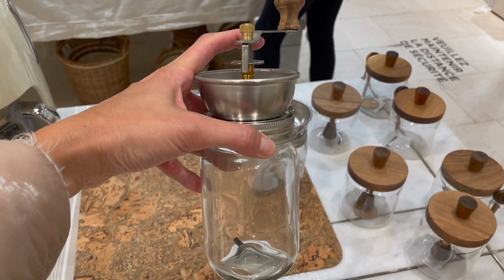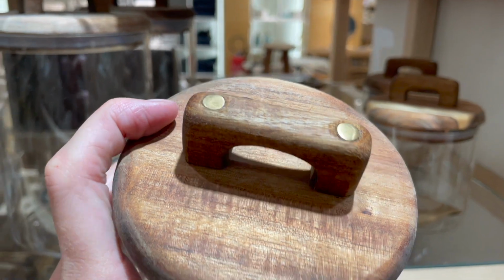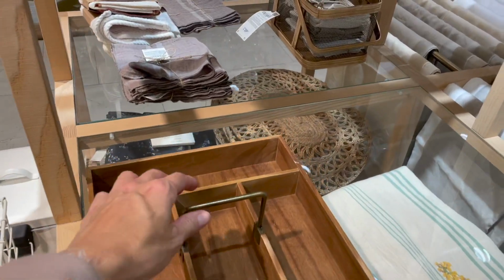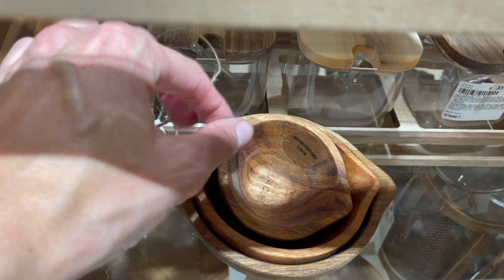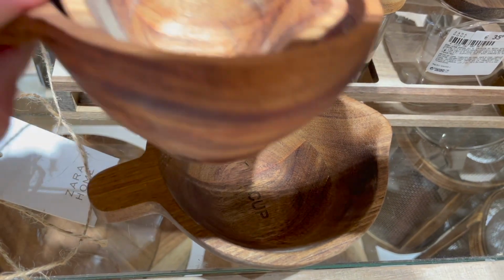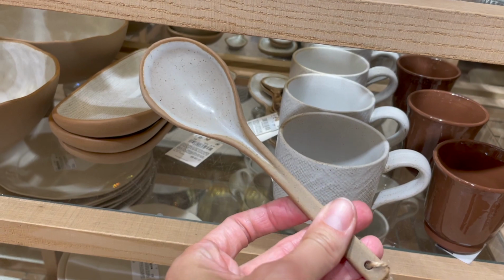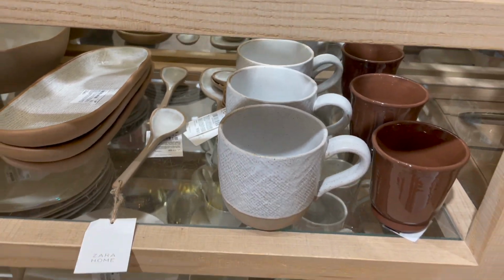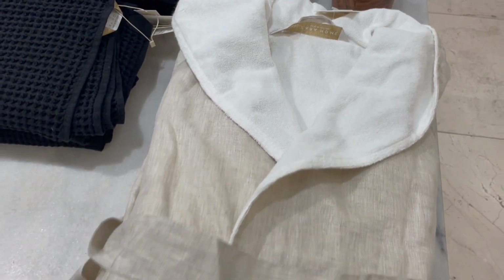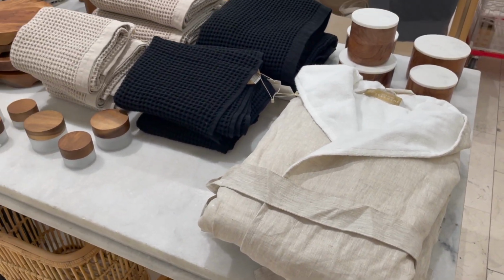I picked up this coffee grinder and also a set of beautiful storage pots with these gorgeous wooden lids. And I also took a good look at the bathroom textile section because we decided to install a hot tub in front of the tiny house. And we want to put beautiful robes in the tiny house for our guests.